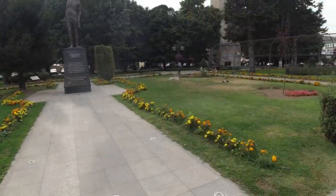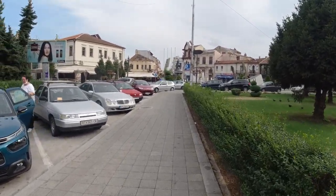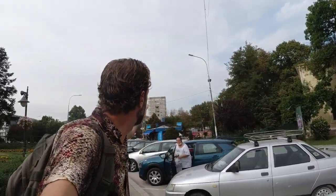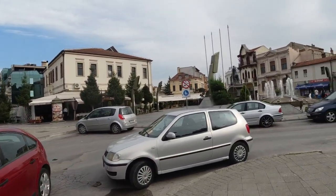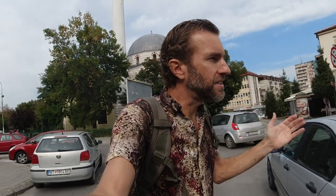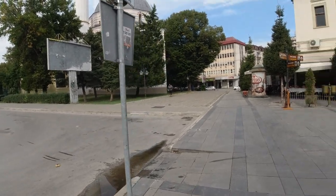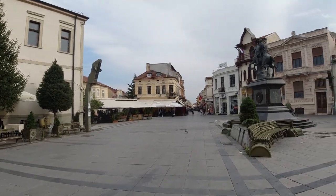So this is Magnolia Square, the main square in Bitola. And you can see mosques. As I mentioned in previous videos, North Macedonia is 70% Eastern Orthodox Christian, but about 30% Muslim, because of the Ottoman presence here for 500 years in the Balkans, until they departed about a century ago.